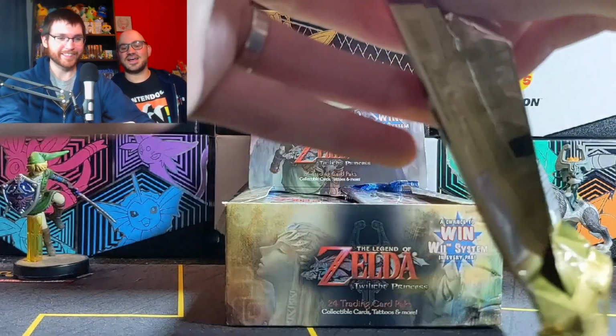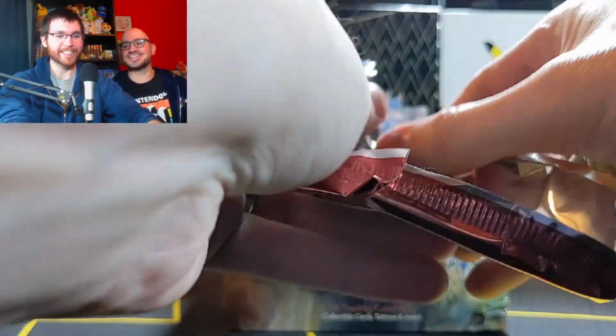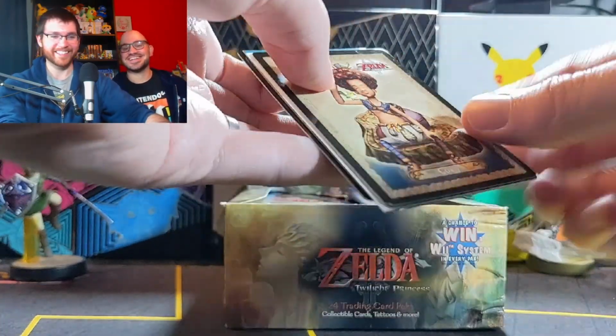I don't know. That's the big thing. I've opened up packs that have been glued before, and this doesn't look like that. So far, I have good expectations. So far, I see Zelda cards, which is a good sign here. It's not G.I. Joe or anything like that.